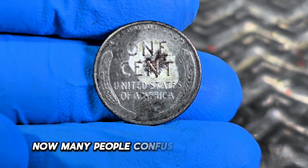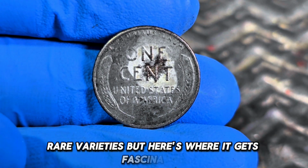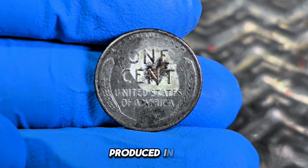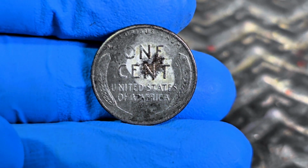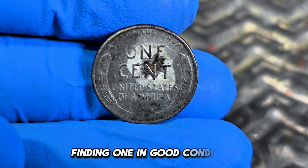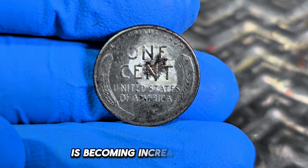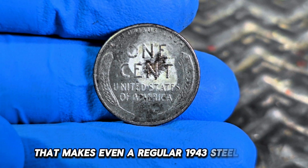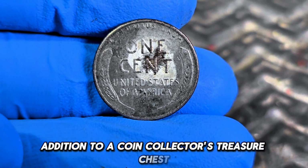Now, many people confuse these coins with other rare varieties, but here's where it gets fascinating. There were millions of these steel pennies produced in 1943, but over the years most have rusted or corroded. Finding one in good condition, especially without rust or discoloration, is becoming increasingly rare. That makes even a regular 1943 steel penny a desirable addition to a coin collector's treasure chest.